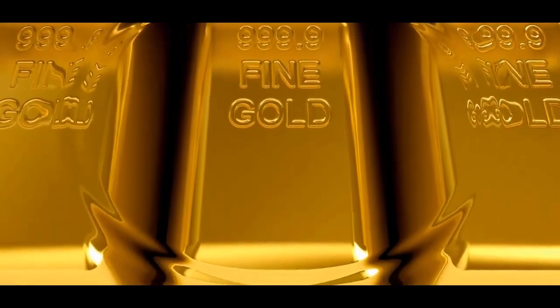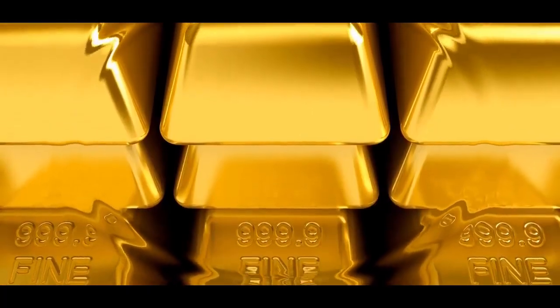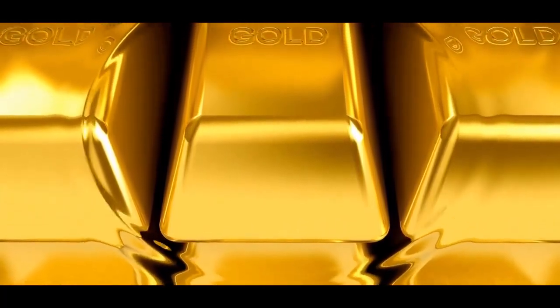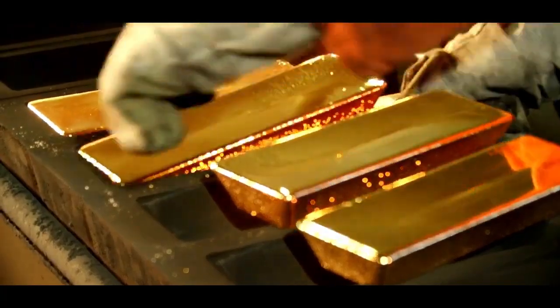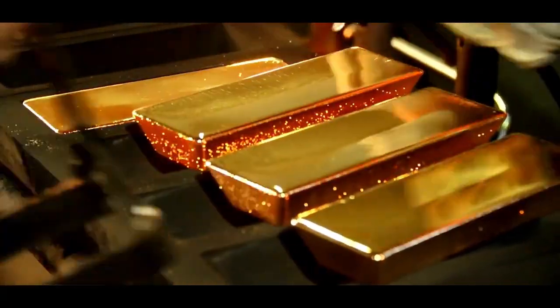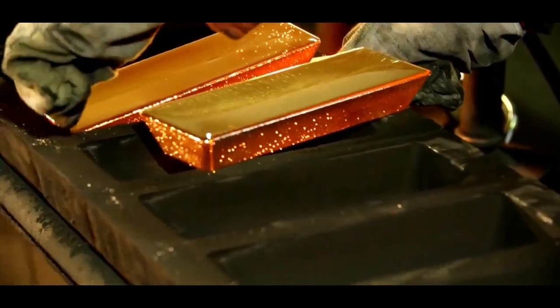Now that the gold is pure, it's ready to be transformed into beautiful jewelry. At this stage, skilled artisans known as goldsmiths take over. They melt the gold again and mix it with other metals like copper, silver, or platinum to create different types of gold, such as rose or white gold. This process is called alloying, which not only changes the color of gold, but also its hardness, making it more suitable for various types of jewelry.